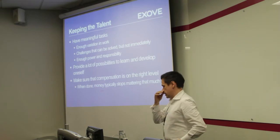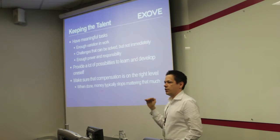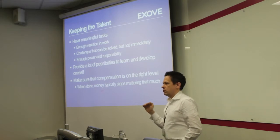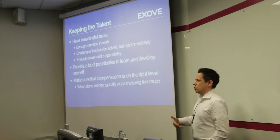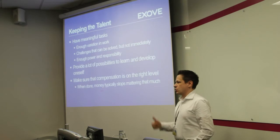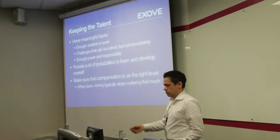And then make sure that the compensation is on the right level. When it's on the right level, it doesn't matter anymore. If it's too low, then the person is always limping because of that. If it's too high, you don't get any boost. You just are throwing money out.